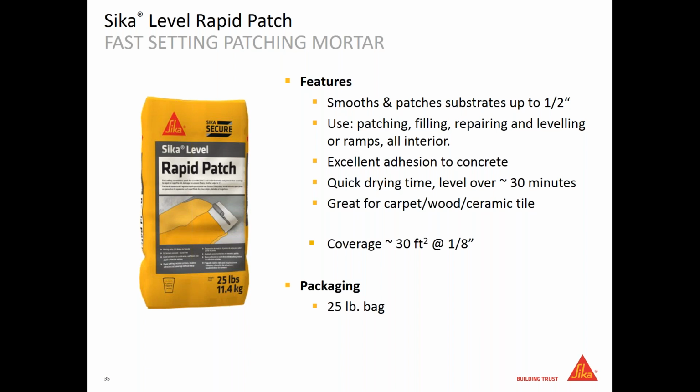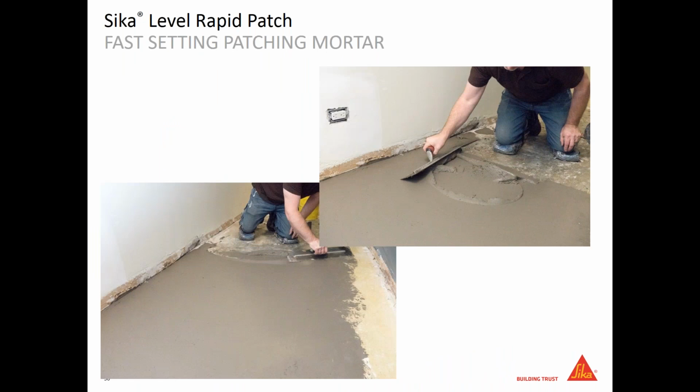In the next slide, we will be able to see application of the Rapid Patch with a trowel. So very easy and smooth to work with. So those two products, Sika Level Skimcoat and Rapid Patch, are great products to reprofile the floor before application of carpet, VCT, and some wood. Now we will get into the leveler section.